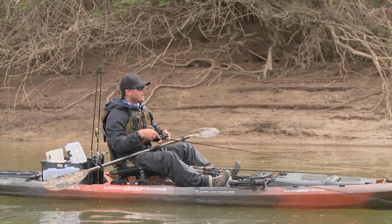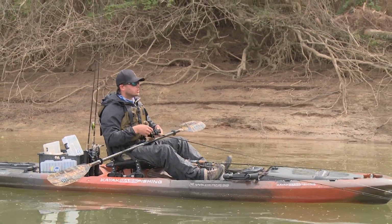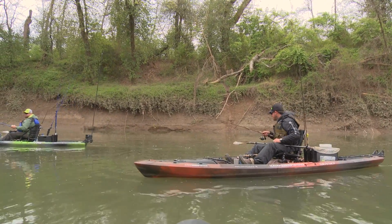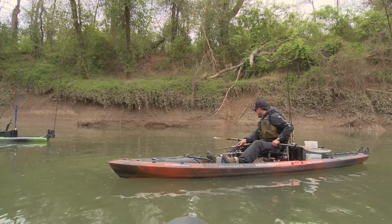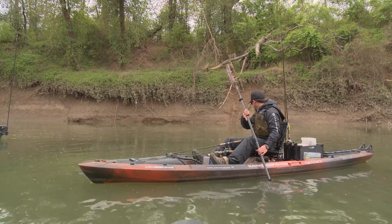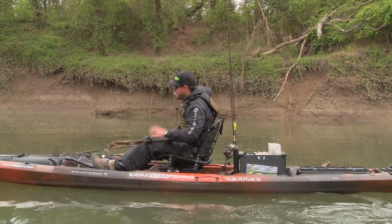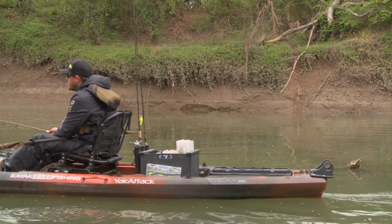Something cool about today is the water's really low. It's probably normally up, man, another 5, 6, 7, maybe 8 feet. It's making the fishing a little tougher, but now we can really see what we're normally fishing, which is really cool.